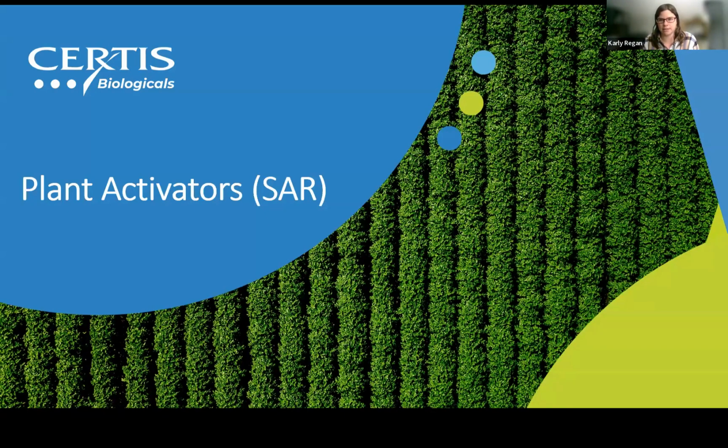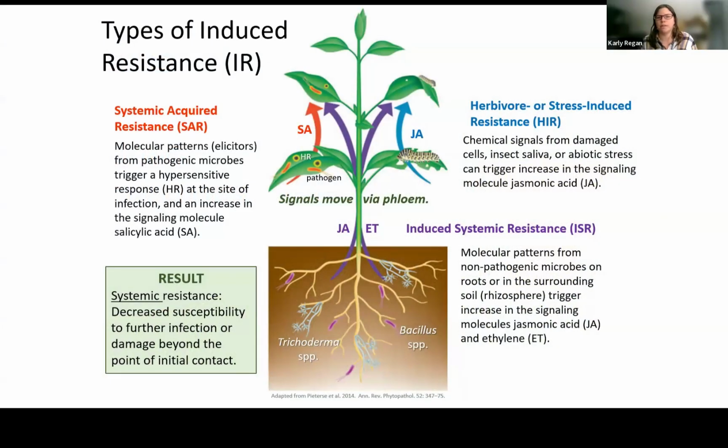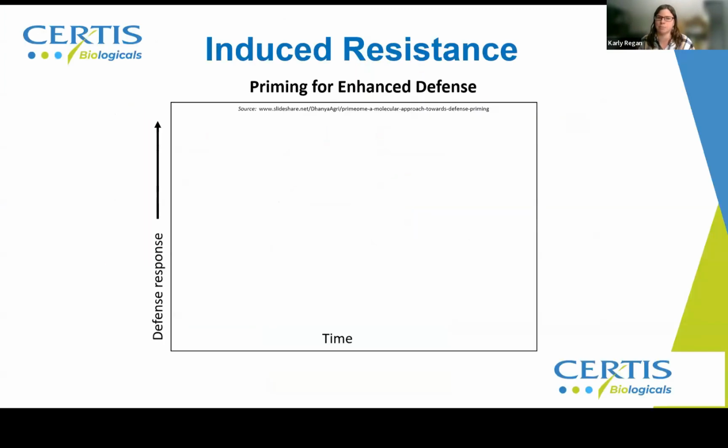This sometimes gets abbreviated to SAR when it comes to different products in this category. Lifeguard would be one example, where the active ingredient is a bacillus bacteria. But there's a number of other products in the market, both organic and conventional, that have this same mode of action. What these are doing is essentially elevating the natural defenses in plants to help prevent disease infection. Plants have natural defenses that they can mount against a pathogen infection. That could be systemic acquired resistance, which is where the SAR nickname comes from, or there are other pathways that can get activated when infection moves in the roots, or even against herbivores as well. But I'm focusing more on the disease exposure in this one.